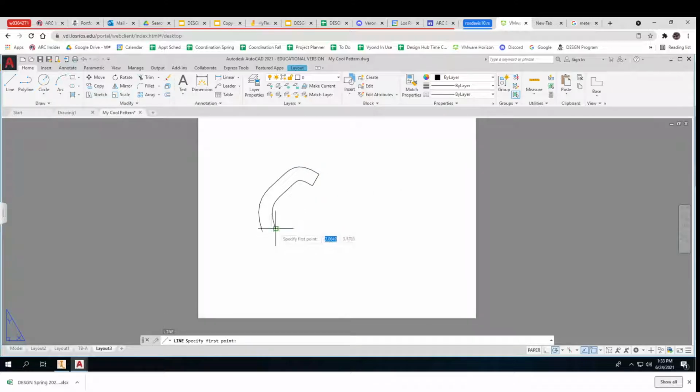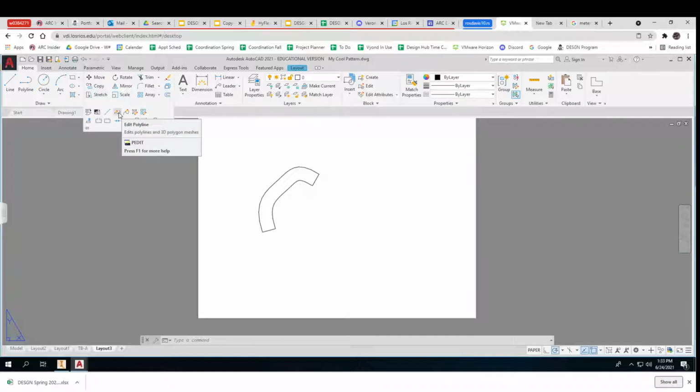What command did you hit to flatten that out? P-edit. And I had to type it in because I don't know where Polyline Edit is. Probably one of these ones down here, but I can never find it. P-edit. There it is. Edit spline. Edit Polyline. P-edit.